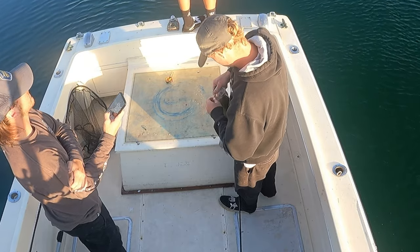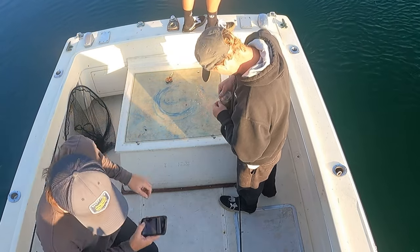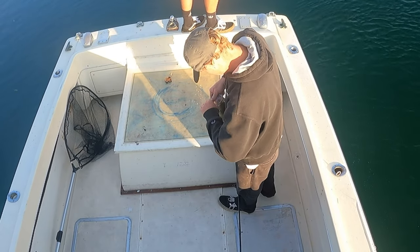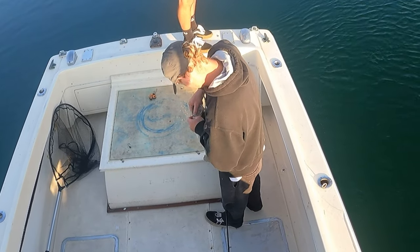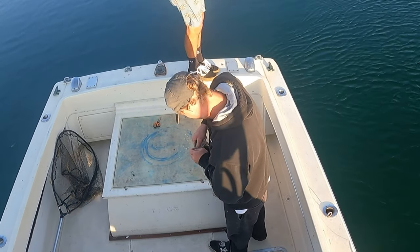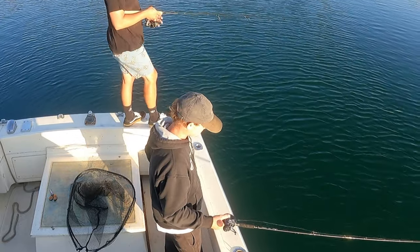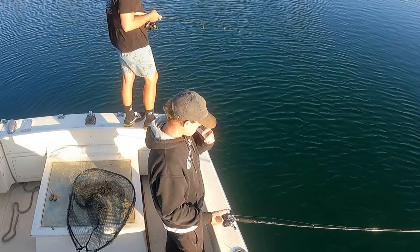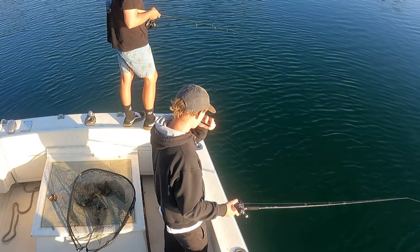Good one. Fall was kind of popping though. Oh, I have one on. Fall was definitely popping. Oh, yeah. Got him. Oh! Came off right there. Dude, this is definitely a first for us. I'd say all of them this big is because we were catching a lot of 3 to 5 pounders and it was like the very occasional 8.